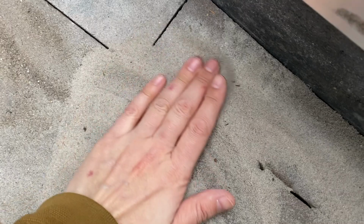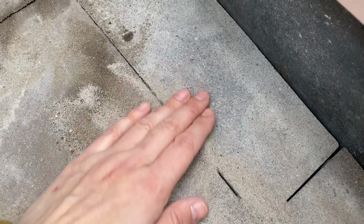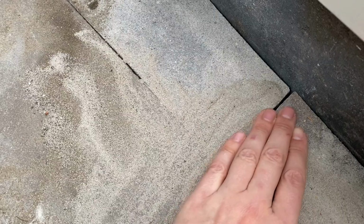This is one of the most fun things of putting tiles down. You get to throw the sand, the really, really nice white sand in between the holes. I used to do this as a kid with ant holes in between the tiles on the sidewalk. Anybody else? It's very mindful.